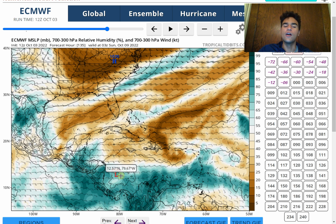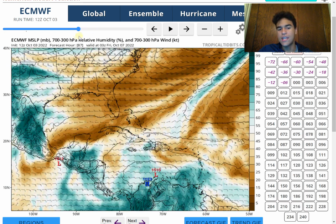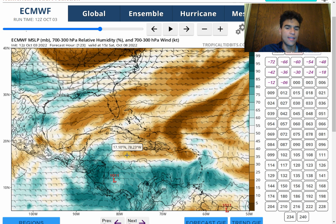So the European model, as a result of how much thunderstorm activity is just outside the center of circulation, isn't expecting the convection to be strong enough for this to develop into a tropical storm. However, that could change. We need to see how the thunderstorm activity maneuvers over the next several days, and I'll keep you guys updated regarding any shifts in the forecast when it comes to computer models. However, what I can say is that the chance that this does develop into a tropical storm, at least within the next 5 days, is low.